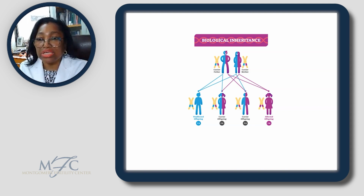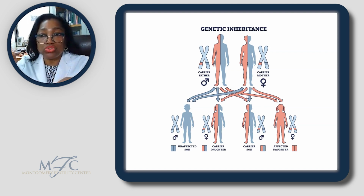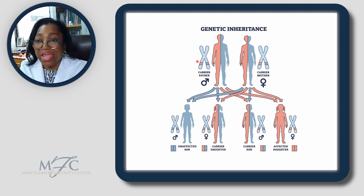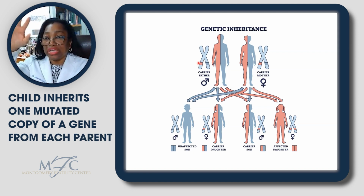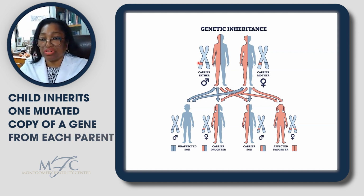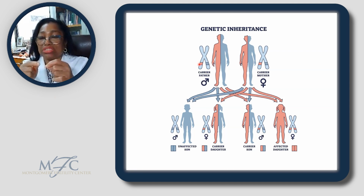Now, the unique thing is when we're talking about carrier traits, right, on your DNA strand, there is a particular mutation on that strand that's causing the problem, okay? So you look at your DNA helical twist structure, the funny structure you usually see. Maybe there's one tiny little part of it that's not right. That part is sufficient to cause the genetic problem.